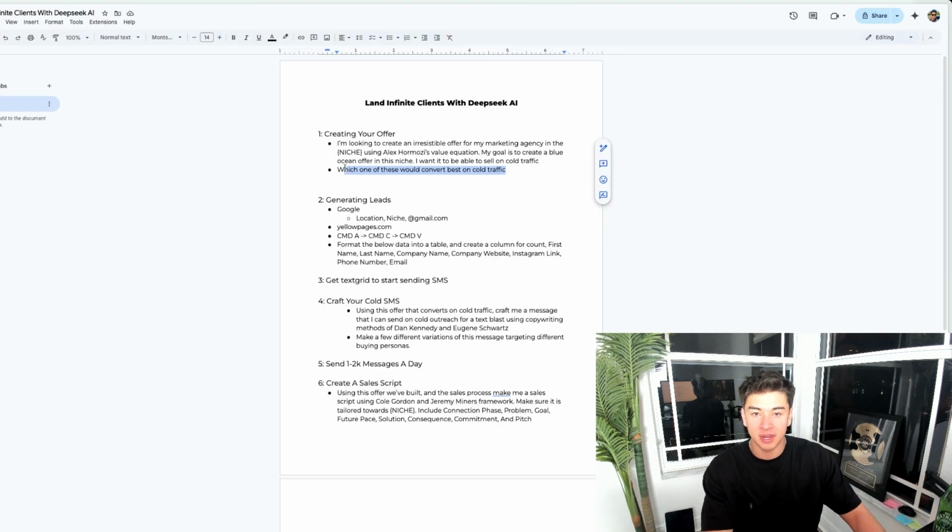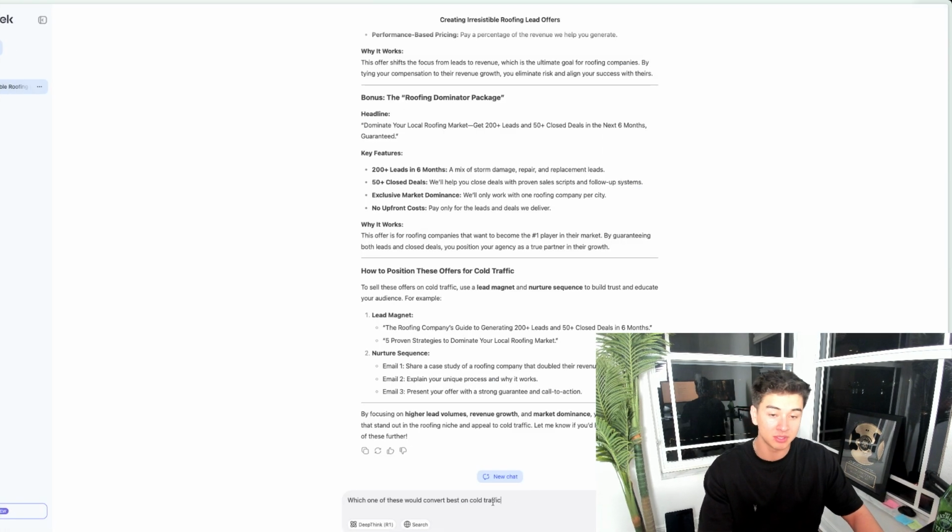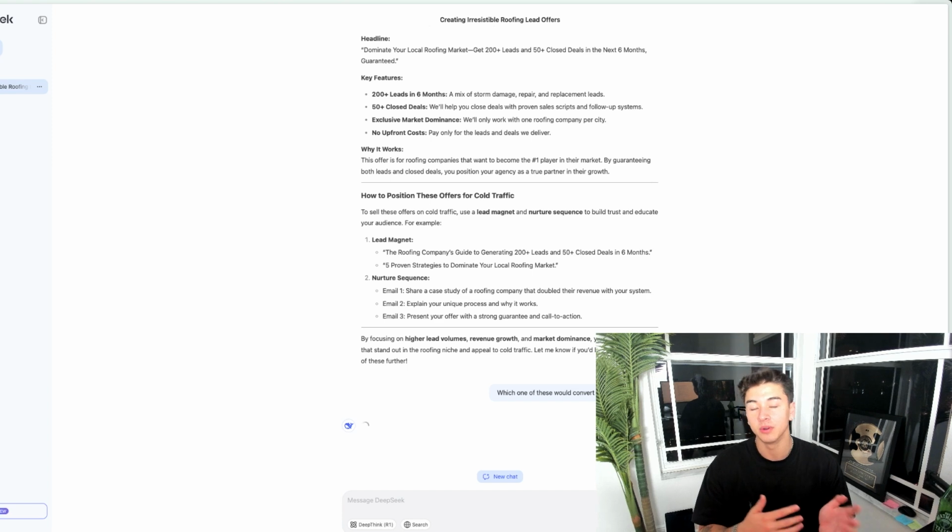Next thing that I would ask it is which one of these would convert best on cold traffic, which is going to be literally the most important part. Because if we can't get a roofer or whoever our audience is to stop and be like, oh wait, what is this offer, when they don't know who we are, we're never going to be able to close anybody ever or get attention in our life.